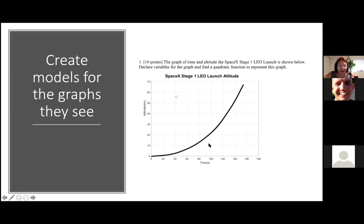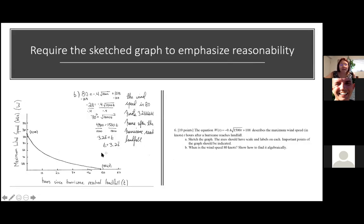But this is the kind of stuff they do in their science classes, their economics classes, their business classes, and everything else, right? And this is the kind of stuff that those other teachers tell us. Students don't know how to do this. It's like you never taught them math, right? So I'm making them do the math they're going to do everywhere else.